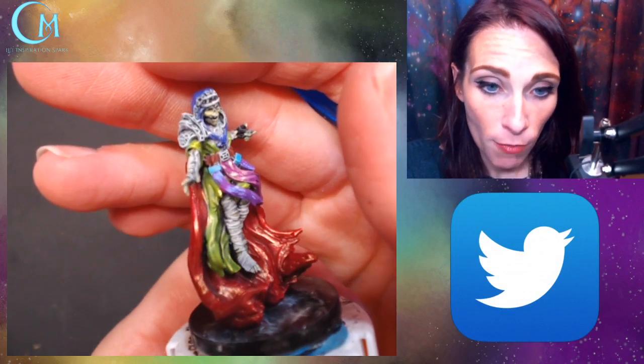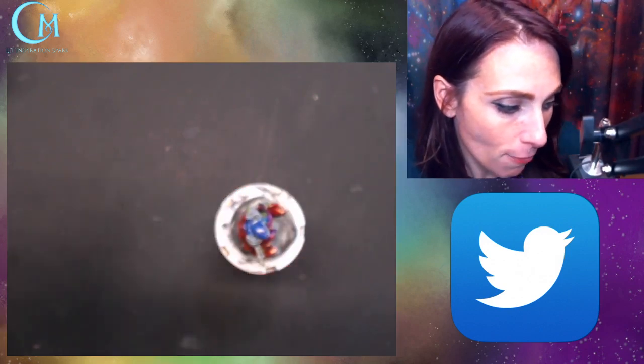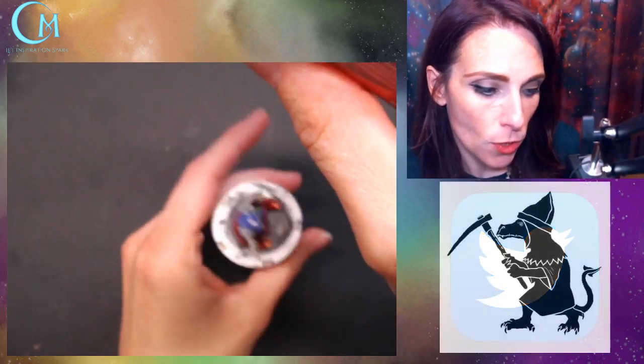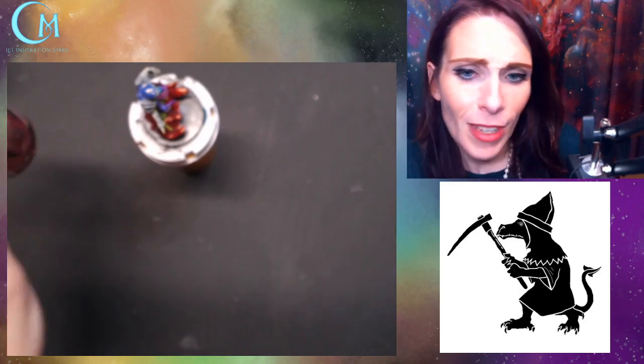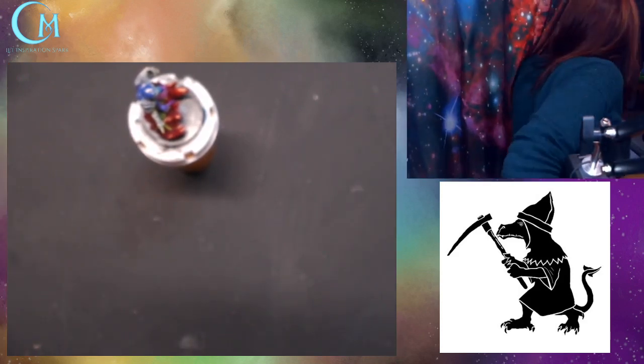Okay, so that takes care of the belt. It takes care of those two little pieces. I'm now going to move on to the shoulder bits. And for that, I thought it would be fun to use... That's not the color I wanted. I grabbed the wrong one. One moment, please.